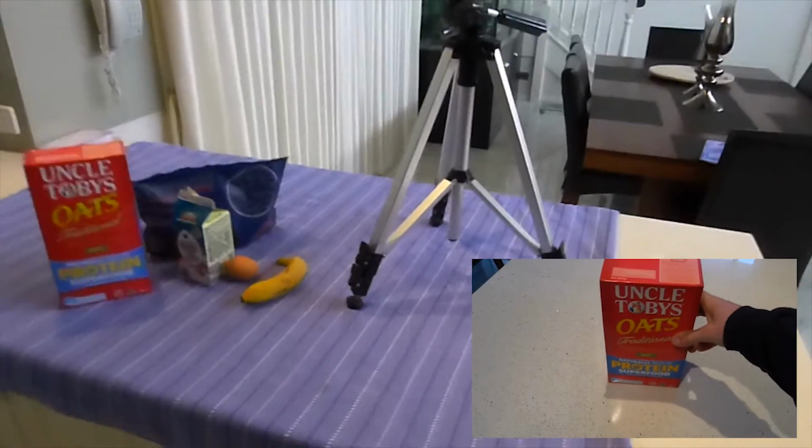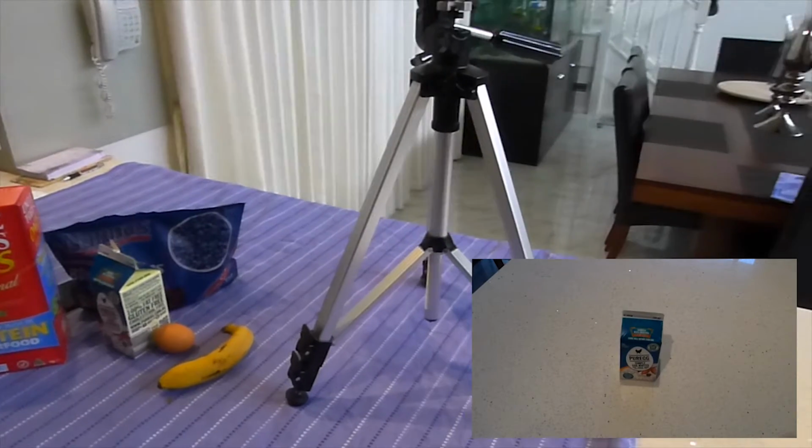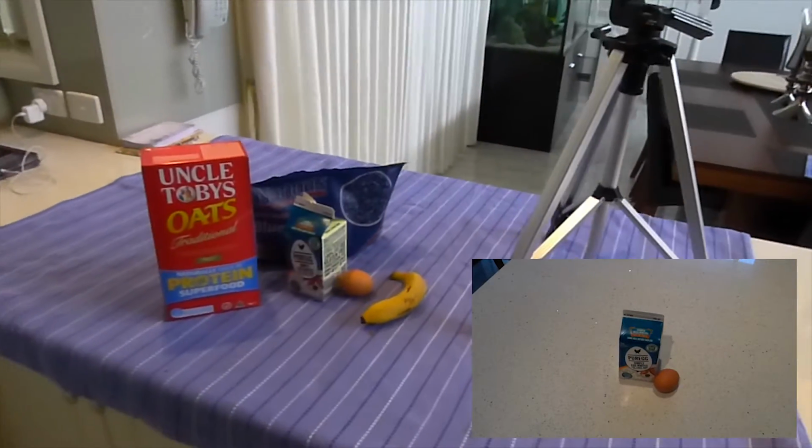So this morning I'm going to have some protein pancakes. I've got the ingredients and everything set up here. I've also got a tripod which is going to help with recording, making life a lot easier. The ingredients I've got are some oats, some blueberries, some egg whites, banana, and some protein. I'll cook that all up for you guys and show you my breakfast this morning.